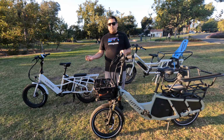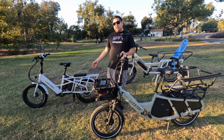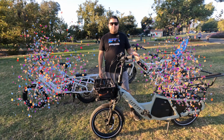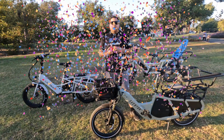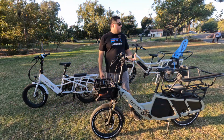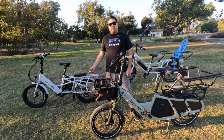So I've ridden all three of these bikes extensively. The Abound and the Lectric XPedition are the ones that I rode for the most part this year. And I have to say that the Abound has been my favorite. Part of it's been the torque sensor, because I really like torque sensors, but I also feel like Aventon bikes are just built up a little bit more than Rad bikes or Lectric bikes.